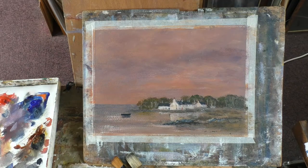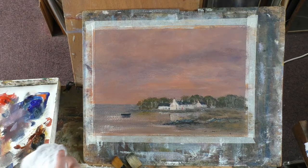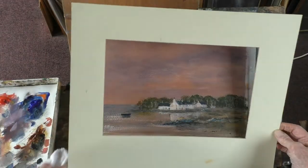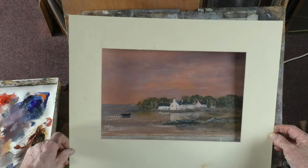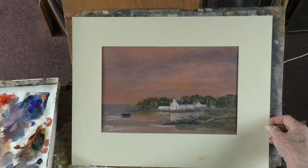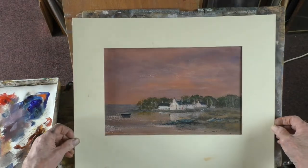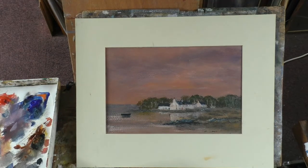Right, okay, well, that's not going to do with that, I think. Alright, I'll put it in a mount. Probably a bit too small, the aperture of that. Oh, that's a bit of a move here. Right, well, here we are.